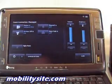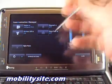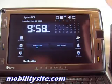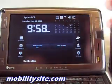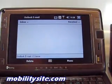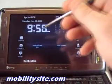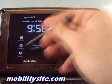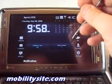I can turn that brightness up a little bit. You can get a battery indicator there, and you can see I've got no bars basically. So close that out. This is where it looks like you're dropping down into Windows Mobile. I don't know exactly how it interfaces, but if you go to Outlook, that looks just like Windows Mobile. So I have not set up my email on it yet, but your calendar, that's Windows Mobile. SMS, just like that, and so forth.